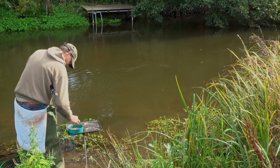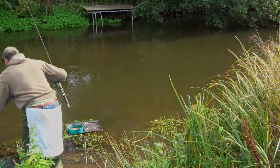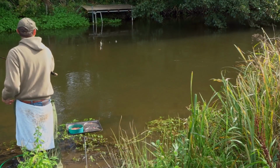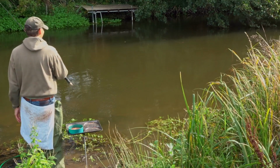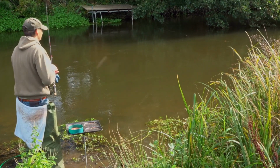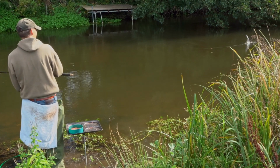I try to remember to change my bait after each fish or after a missed bite. Sometimes the dace don't care, they'll take old skins, chewed up maggots. Other times they're fussy. They'll reject a bait even though you don't know it. You think the bait looks alright, but because they've already mouthed it or whatever, they won't touch it. One of those tiddlers again.